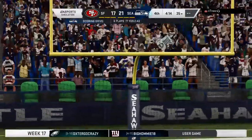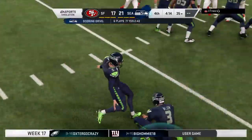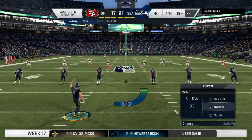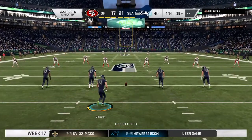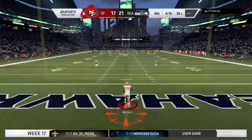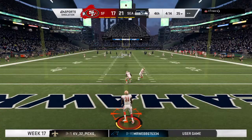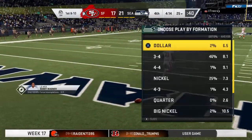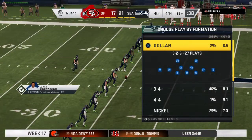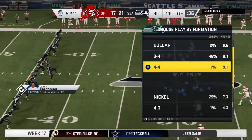Extra point up and through by Myers. And that will make this a 4-point game. Set now to kick this one away, and off it goes. This is taken about 7 yards deep. The Niners take over first and 10 at their own 25-yard line.